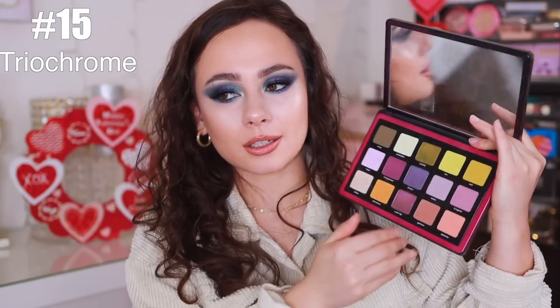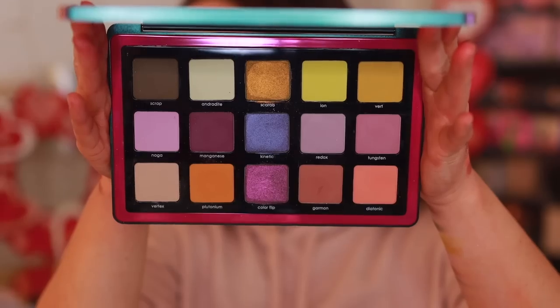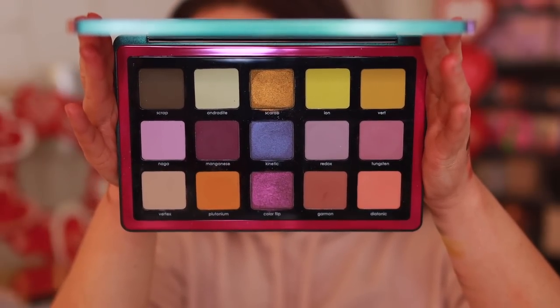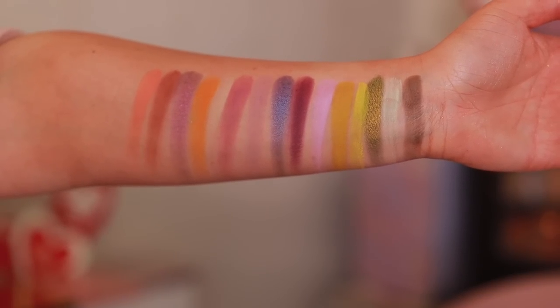15. This is an underrated palette to me. It's such an underdog. This is the Trio Chrome palette. I love this. So first of all, I'm not gonna lie, the trio, the multi-chromes down the center here, they definitely are not that good. If you're at all familiar with indie shadows, these don't hold a candle. No, they suck compared to indie shadows. But a strong suit in this palette for me are the mattes. This is the most unique array of mattes I have ever seen. I do not have a palette like this.